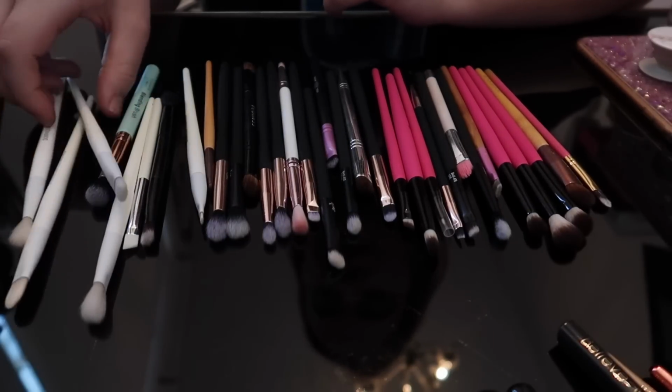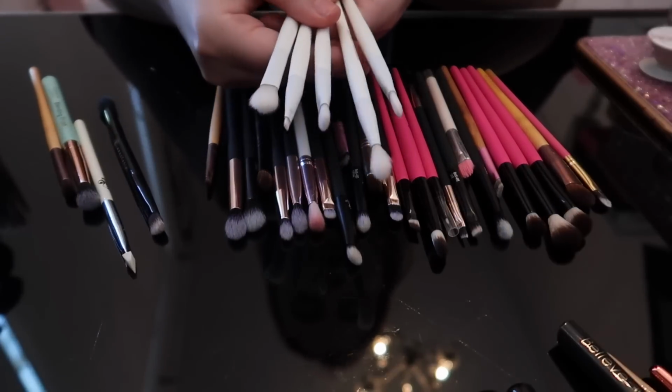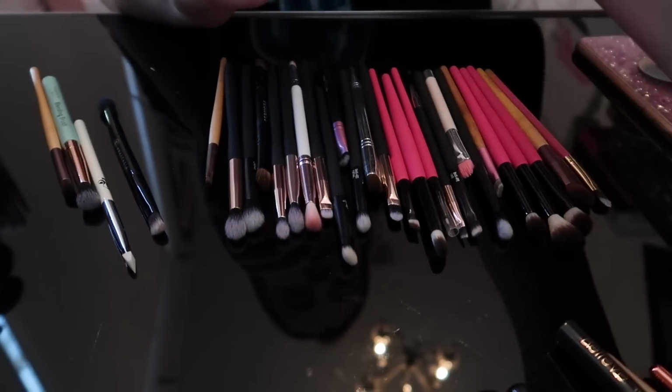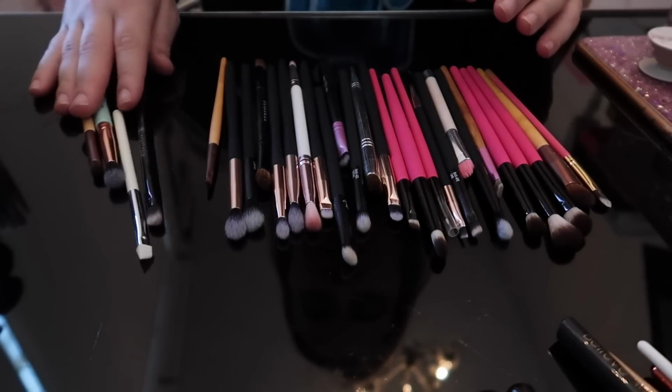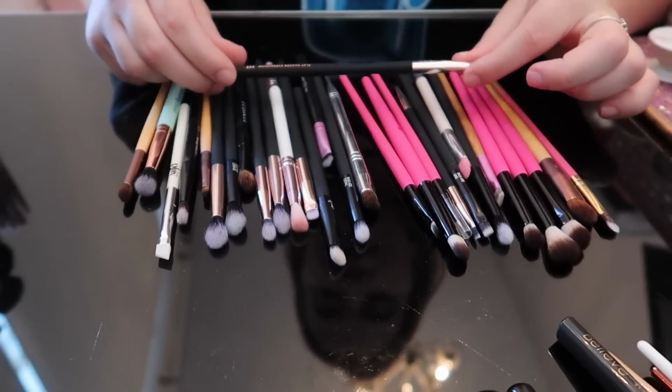I have these Dominique Cosmetics ones that I really want to keep. There are 5 of those. I got those in a Boxycharm PR package. Profusion actually just sent me a bunch of brushes. They now have eye brushes.